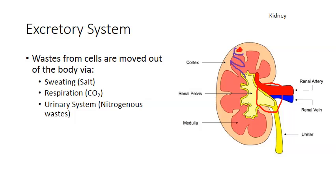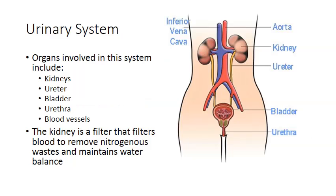The urine collects in here in the renal pelvis, coming from all those different little nephron subunits, and then that urine will pour down the ureter going to the bladder.